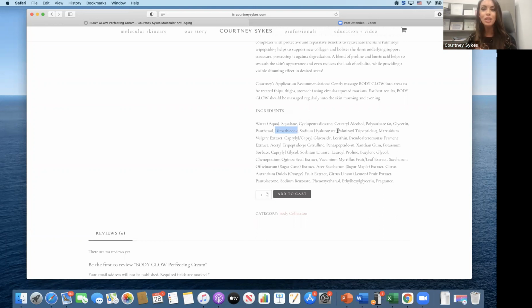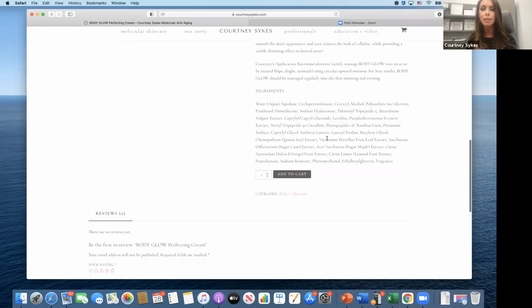Then you've got a couple of peptides here. Palmitoyl tripeptide 5. Always got to go straight to the ingredients, right? Acetyl tripeptide 30, and then pentapeptide 18. Three different peptides in here, and then a couple of other really nice natural extracts for the delivery system of it all. Love, love, love that.